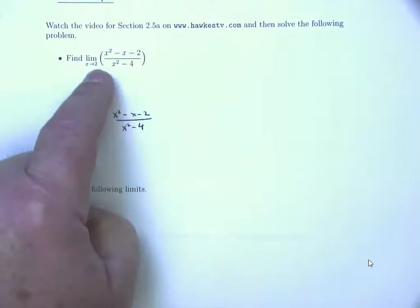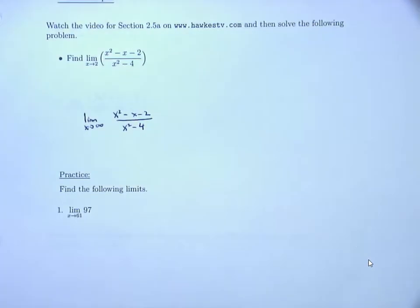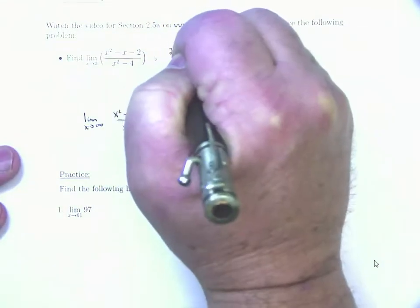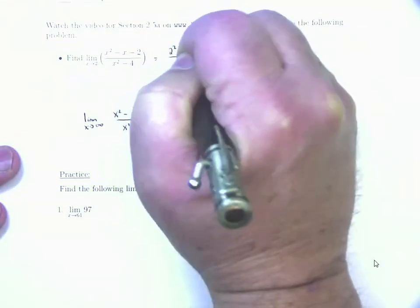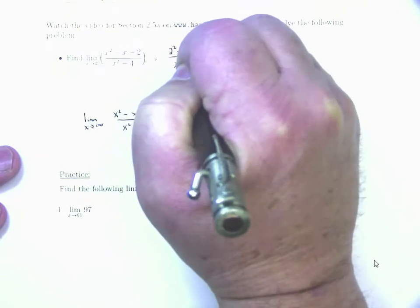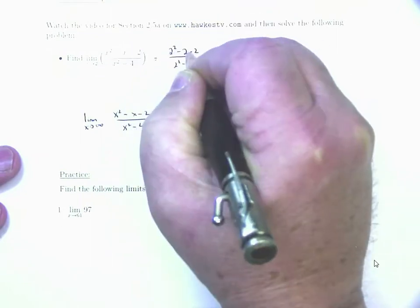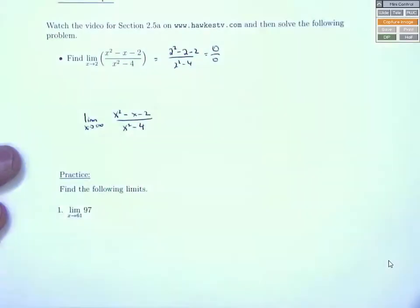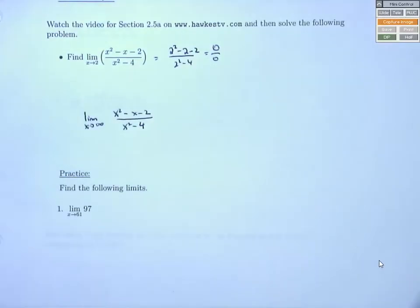This first problem, take the limit as x approaches 2 of x squared minus x minus 2 over x squared minus 4. This is a regular limit because you're approaching a number. What's the first rule of limits? What are you going to do? Plug it in. So this is equal to 2 squared minus 2 minus 2 over 2 squared minus 4. Well, 2 squared is 4, minus 2 is 0. 2 squared is 4, minus 4 is 0. What am I supposed to do in the famous 0 over 0 indeterminate form? We're going to do algebra. I'm going to try to factor or cancel something out.